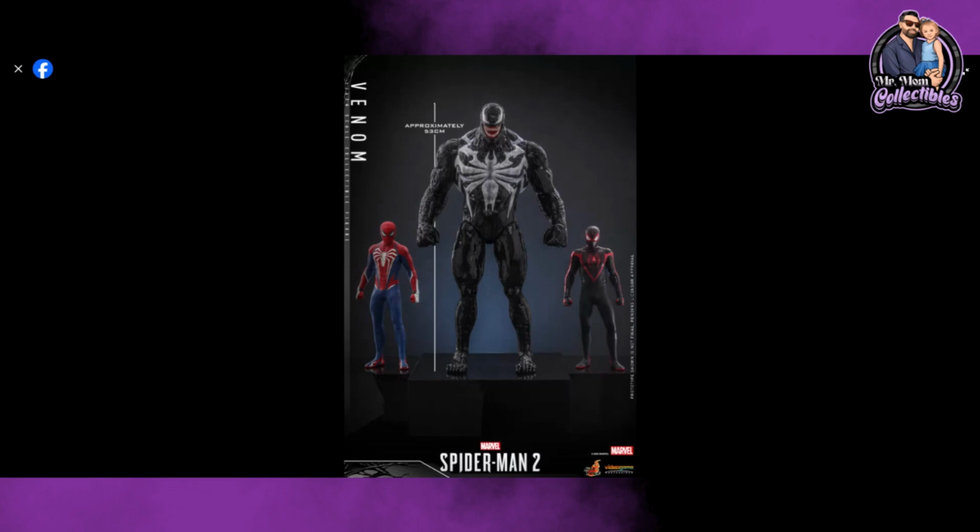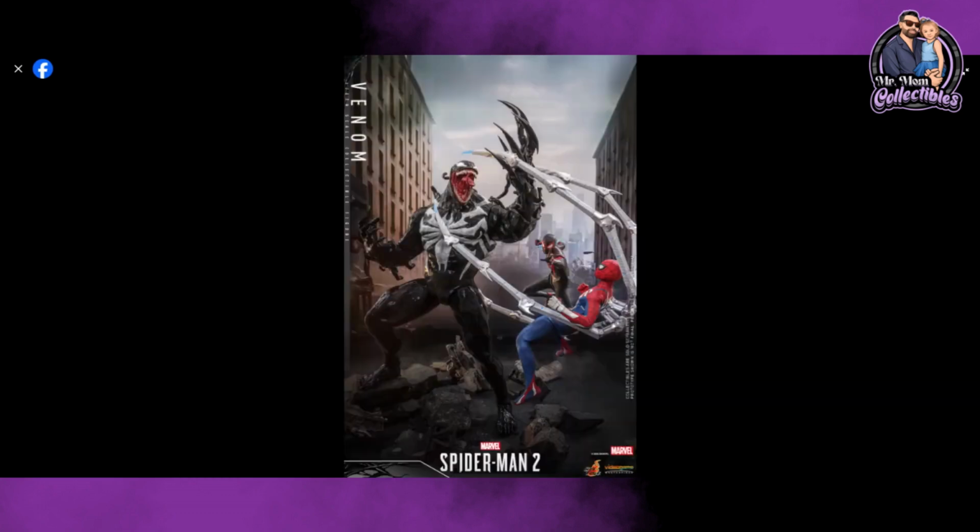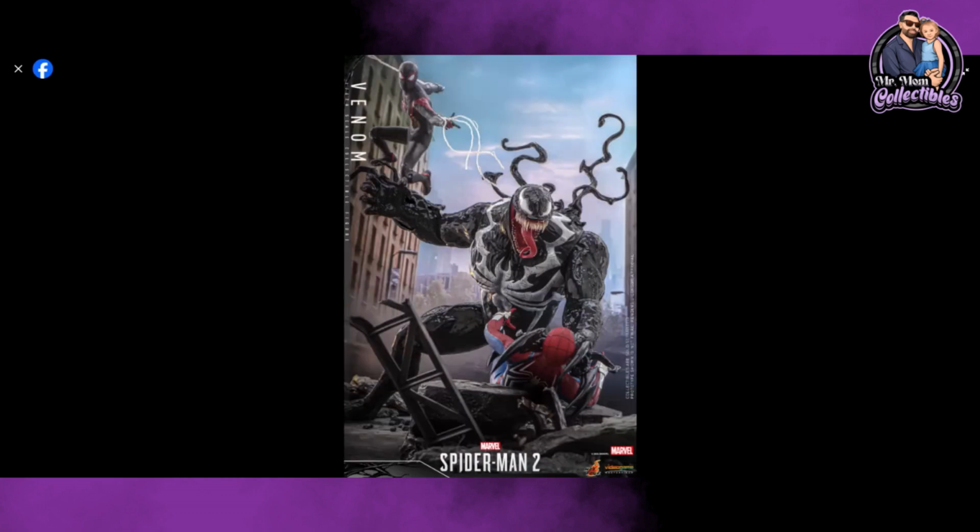I think the price is going to fall in line with where I expect it to be for what it is, probably in that 450, 500 range. Like I said, we're going to find out. I'm just basing it on the HK numbers right now. But visually, it looks stunning. Two styles of detailed head sculpt. Like I said, it looks stunning. And with the poses, it looks really great.